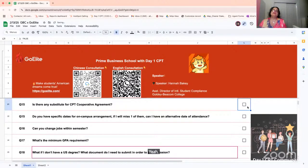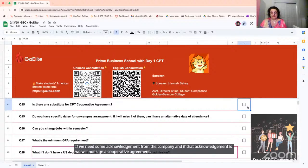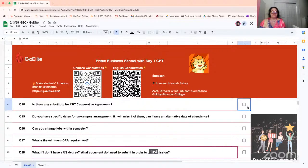It's not a straightforward answer. Really, if we need some acknowledgement from the company, and if that acknowledgement is we will not sign a cooperative agreement, we can work with that. What I will say is that's risky for the student and for the employer, just because that cooperative agreement is part of how USCIS designates a valid CPT.